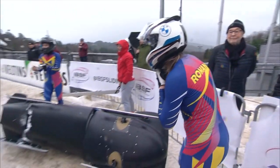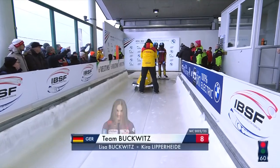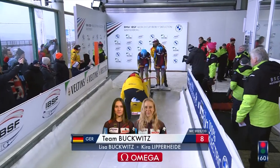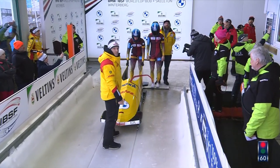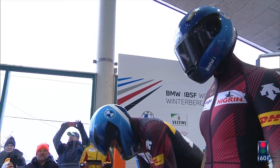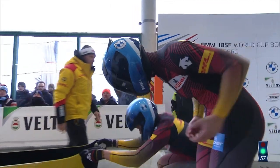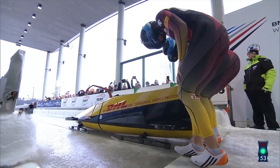So she has the lead after the first three sleds down. Next up with the yellow nose, the first of our German sleds. Now, Lisa Buchwitz was the winner here in the last race as a brakewoman for Kim Kalicki. She's now racing against Kim Kalicki as a driver. She has Kira Lipperheide behind her, who took silver in the last race here in January behind Mariama Yamanka.